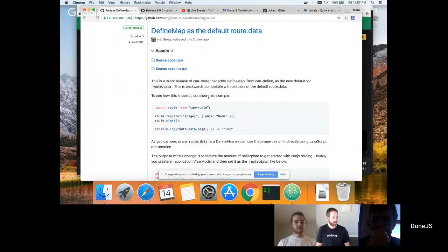But what's cool about this is that what I'm hoping for is that in the future we can prevent the whole cumbersome process of creating your application view model and then assigning that to route.data, and then having to specify which properties you want to be serialized to the route and which properties you don't want to be serialized to the route. There'll just be this route.data, and that's just always bound to the route properties, which are these things that you specify when you register your routes.